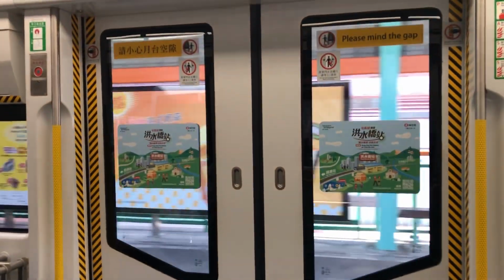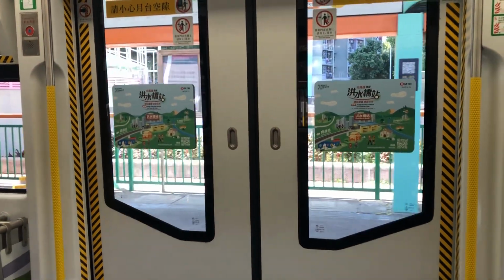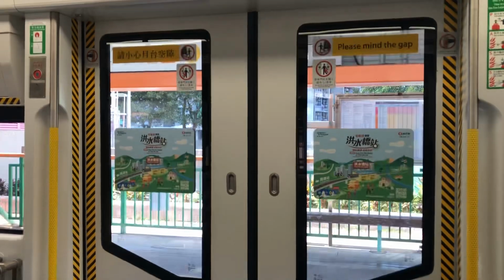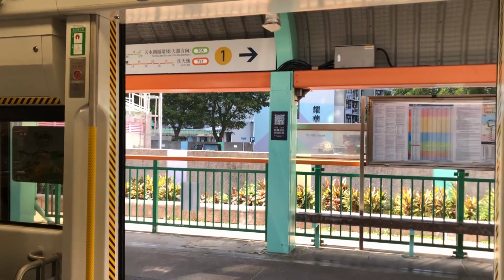This is how the door looks like for phase 5. A lot of people said it's very freaky. That looks like a ghost. And it also has the manual locking system, so that's pretty funny.